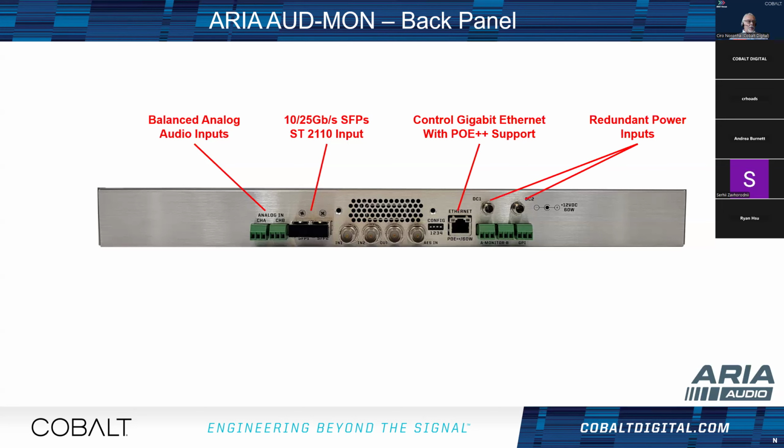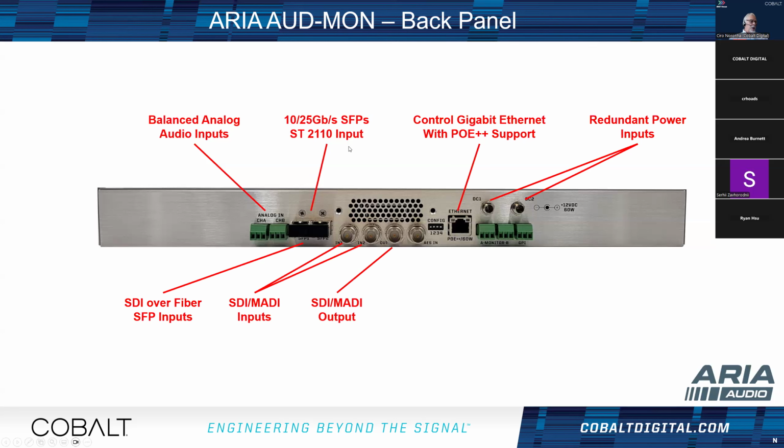Redundant power inputs if you don't want to go PoE, or if you want to go PoE, then you have three power options. The same SFP supporting SDI over fiber is a configuration, actually a firmware option. Your SDI and MADI inputs support up to 12G. Your SDI MADI output: once we have 2110, you'll be able to come in with 2110 and have an output here on SDI. So we'll save you a gateway.